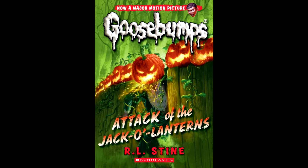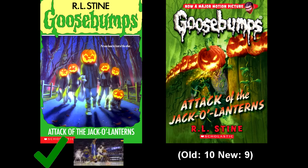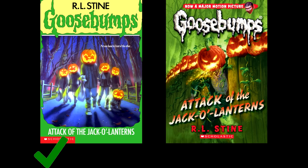The classic Goosebumps reprint tries something different by only having one pumpkin guy, but I really like the colors on this one and the way that it's drawn. But if I had to pick one, I'm still gonna go with the original. There's something about this gang of trick-or-treating jack-o'-lanterns that seems really ominous and fun at the same time.